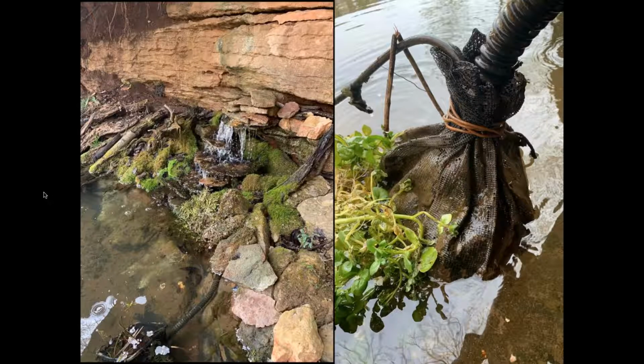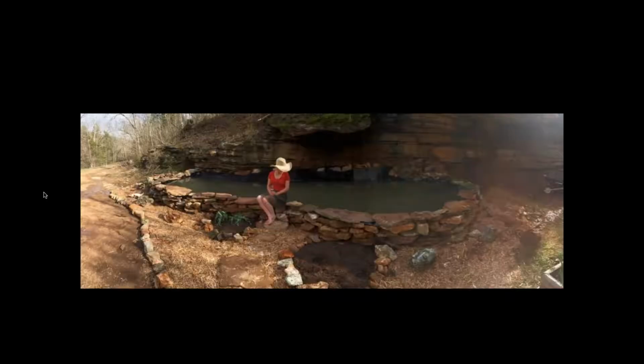I mean, aquatic creatures, they need oxygen. And if you don't have enough oxygen, just like you have to aerate your fish tank. So that's what this helps to do. So we got a pump. So we're getting there.